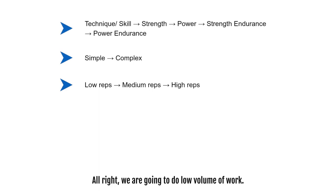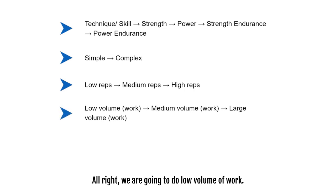We're going to do a low volume of work. Volume is the weight multiplied by the sets multiplied by the reps. So we're going to start with a low volume, and then we're going to work to medium volume, and then we're going to move to larger volumes of work. So low, medium, you can think moderate, and then large.